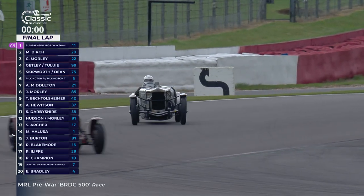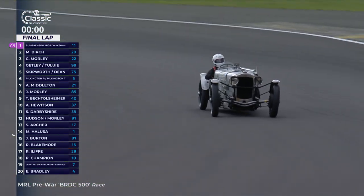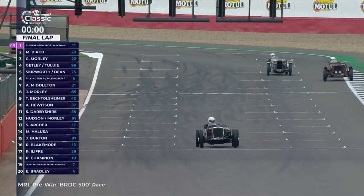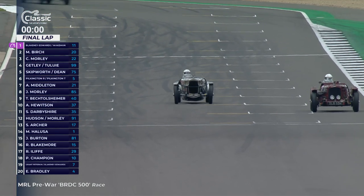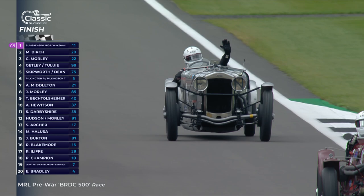As we watch Patrick Blakeney-Edwards coming through the last sequence of corners into Club corner through the long right-hander, he's probably going to not pass that car ahead of him. There's no need for him to do so. And there's a point as well that car will get an extra lap. The checkered flag is out, and victory in the pre-war BRDC 500 goes to Fred Wakeman and Pat Blakeney-Edwards.